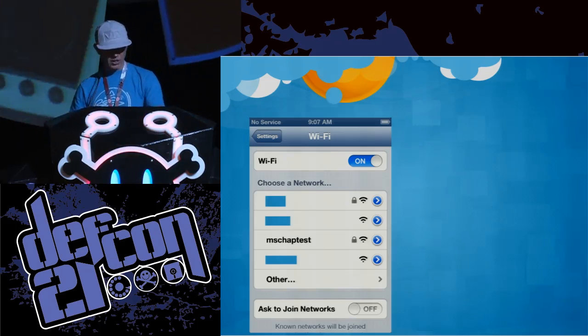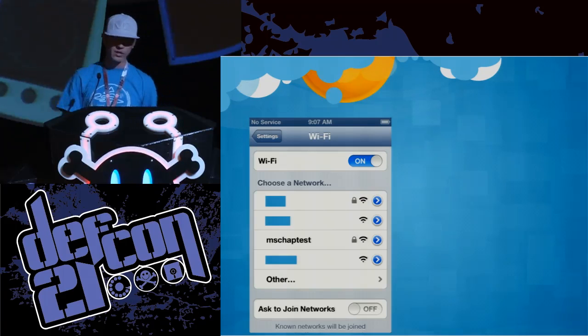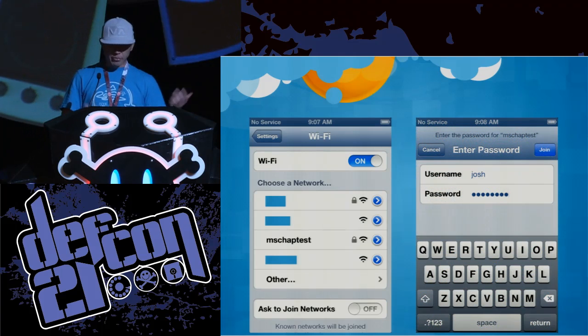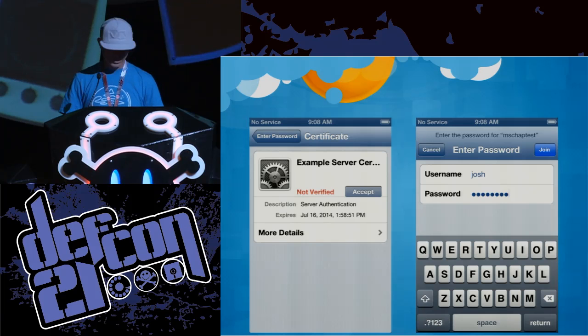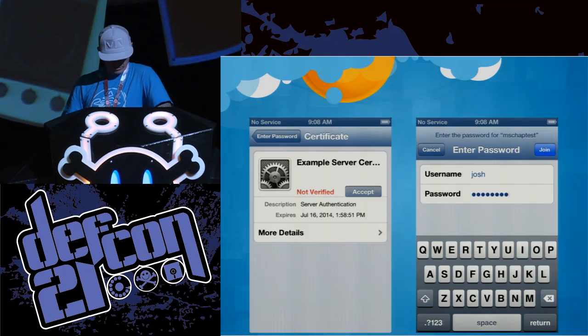Anyways, so you got your MSChap test network. That's what we're calling it in this case. So you select it. It prompts you for your username and password like you're used to. You type that in. It's going to pop up a cert. Right? How many users always accept a cert, no matter what it says? It could say you're a douchebag on the cert, and they'll say, okay, cool, I'll accept it. So it really doesn't matter what you put there. Most people just click OK.